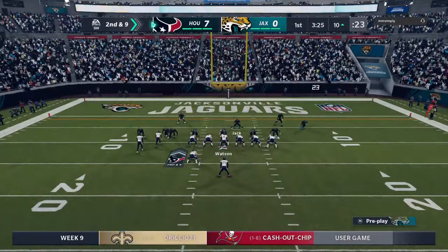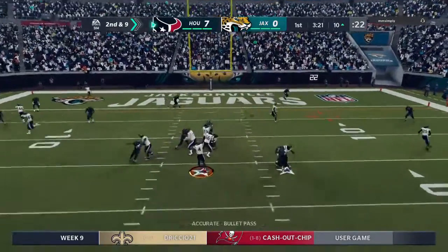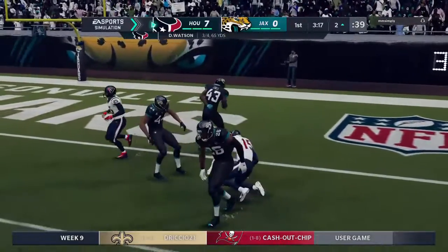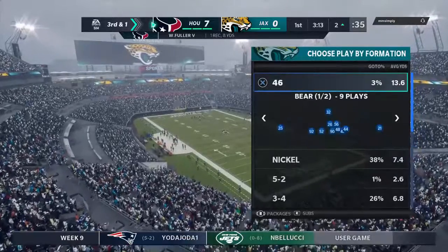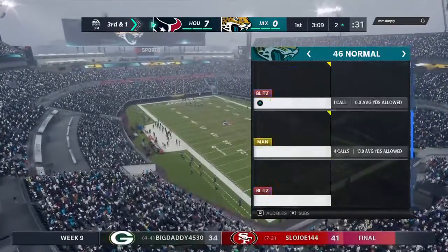Now 2nd and 9 from the 10. Here's Watson. This will be caught at about the 5. And he's able to get it down to the 2-yard line. 8 yards on the completion, but now they face 3rd down.